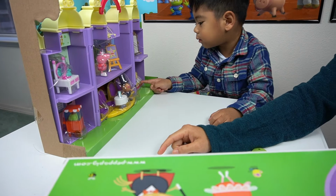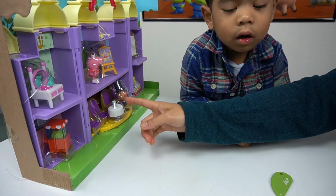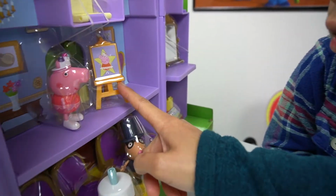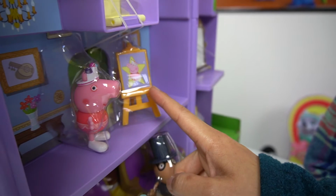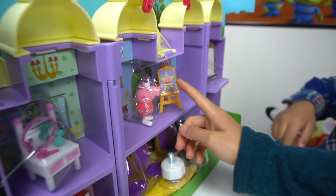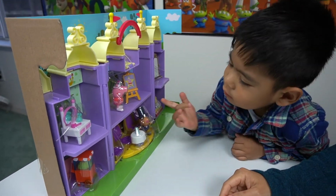And then we have Mama. Easel with star poster. Easel with star poster. Look at that. That's the easel with the star poster. And who is the star? It's Peppa Pig. Peppa Pig is the star. Look at her. She's in the photo. She's right there too.